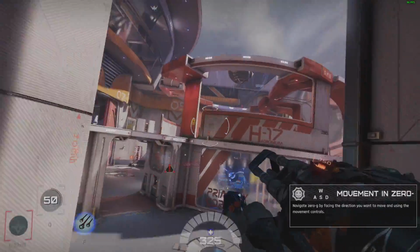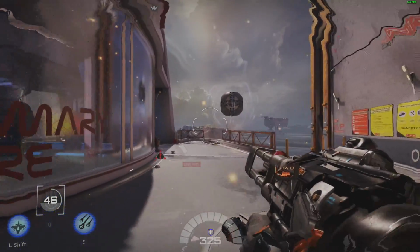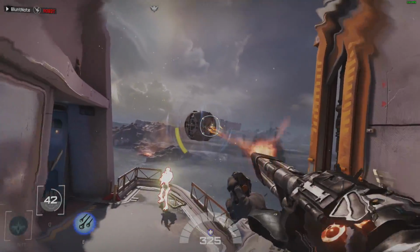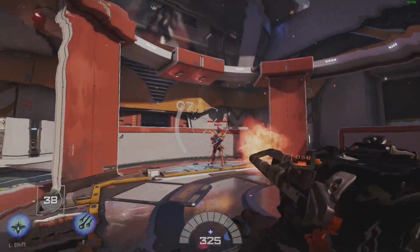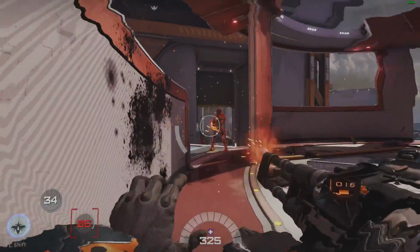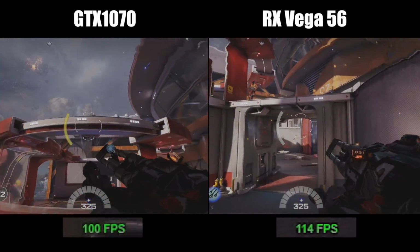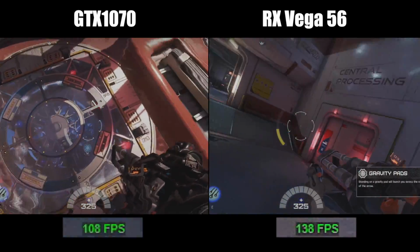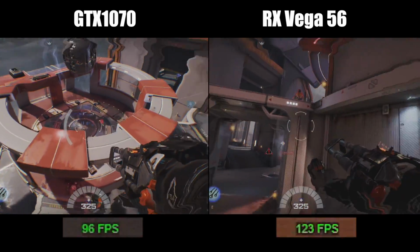Lawbreakers is up next, the newest arena shooter on the block, which I've not had much experience with outside of a few very short stints with the beta, so for the sake of this comparison, I'm just messing about in the testing sandbox stage, not in an actual match. And here, it's basically a mirror image of the Overwatch result. This time, VEGA pulls out in front with a higher average frame rate, maintaining 120 FPS pretty much the whole time, while the 1070 very occasionally hits the high 90s, but it too spends most of its time comfortably in triple digits.